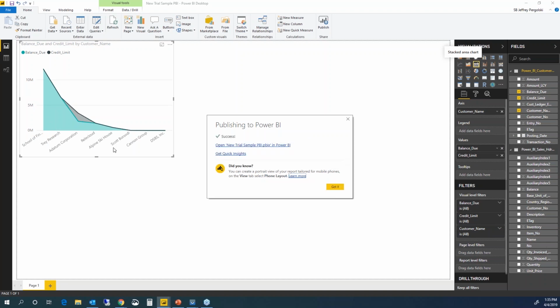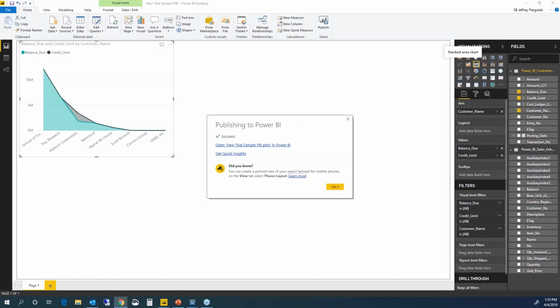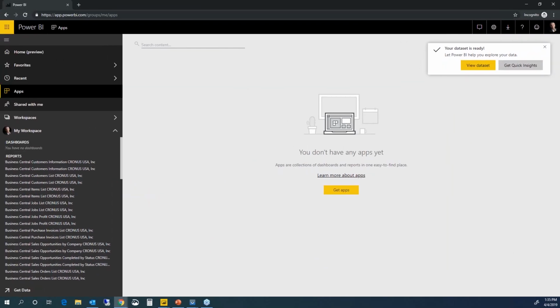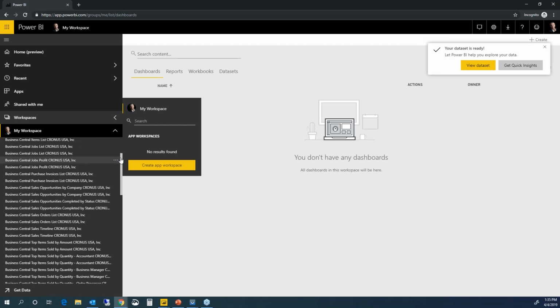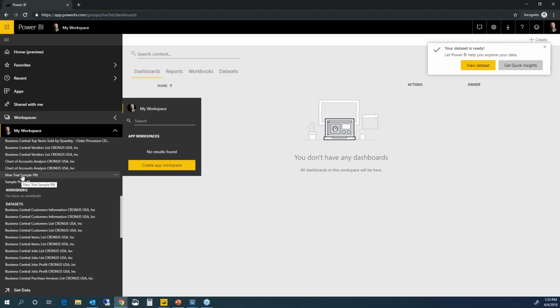While we're waiting for that, I'm going to go to my Power BI instance here, and let me drag this over. All right, so here I've got my workspace, and on my workspace, I've got a bunch of reports. Essentially, that's all I've created. I'm going to scroll down here, and you see the new trial sample Power BI is something that I just pushed up to the cloud, and that is available to other people in my organization, as long as I have a Power BI Pro license.